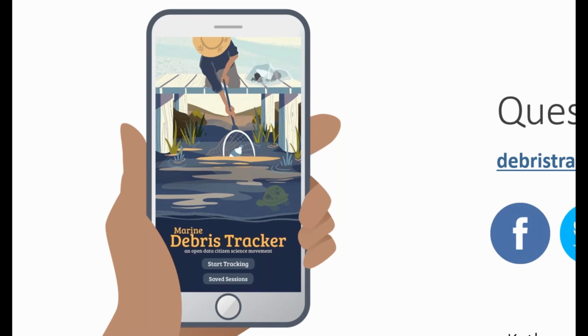Okay, I have another question. Is there any facility in the app that allows you to link the litter that you log to an event? For example, the International Coastal Cleanups, or a scientific monitoring program like the Western Indian Ocean Countries Monitoring Program. Is there a way to attach it to a specific event, or will it just log it at a particular date and time?